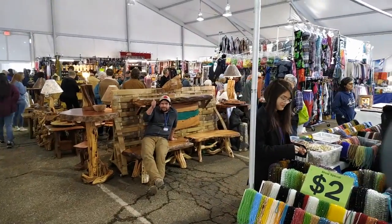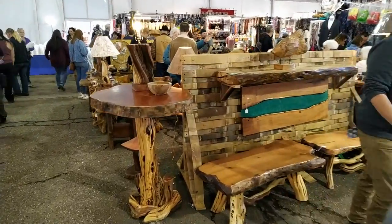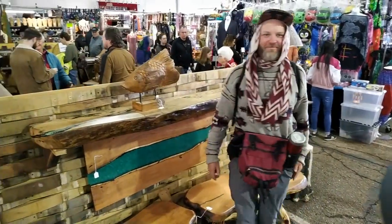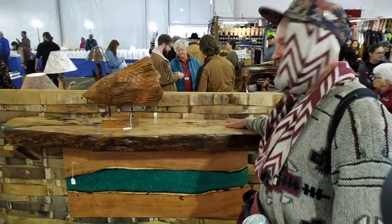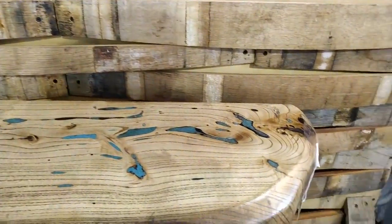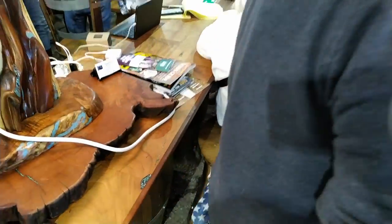Comfy. Let me get one of you in there. Ta-da. You need one of these in your condo. Yeah. That would look great with my other turquoise inlaid furniture in my condo.